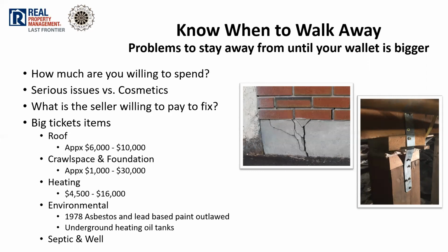Aside from that, the cosmetic stuff, paint, drywall, that kind of stuff, it's pretty easy. Furnaces, a new furnace is going to be between 5 and 10 grand, and you're going to want to get that stuff checked out before you buy. Home inspections and mechanical systems inspections are very important, because it's usually $200 to have an HVAC specialist come out and take a look at the heating system.